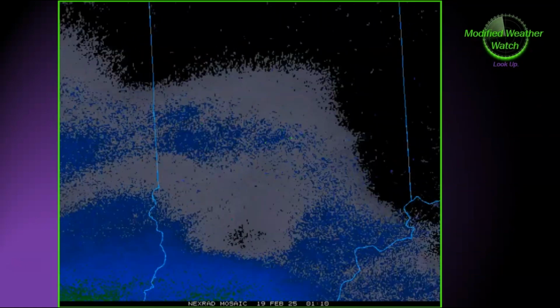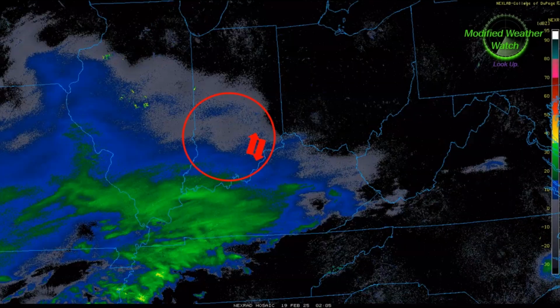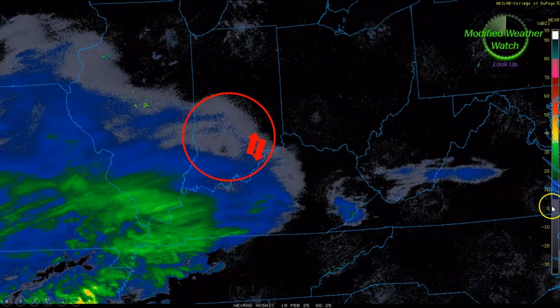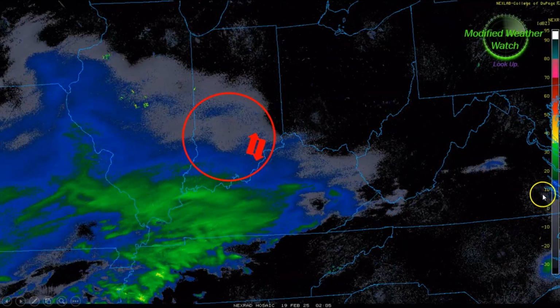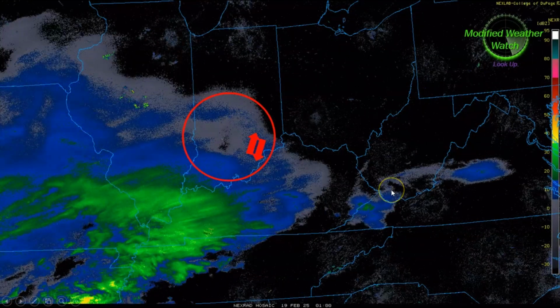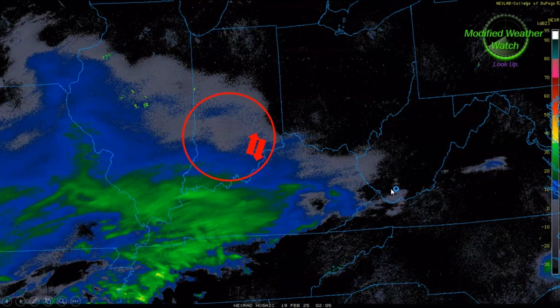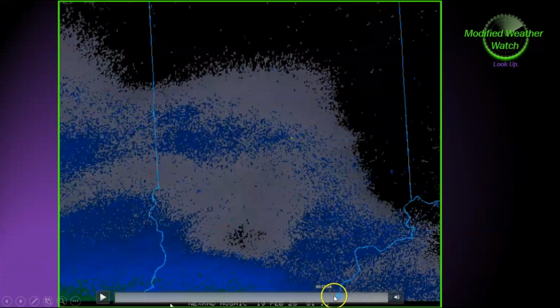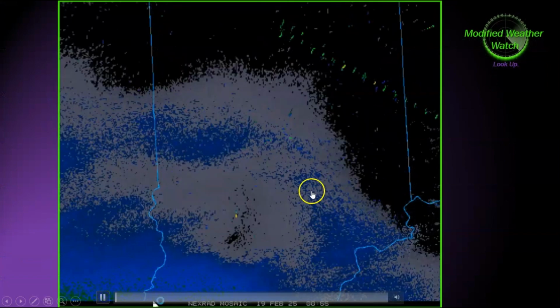And if we look at this last slide, notice how light this is. We're talking dBZs of really 2, 3, 4, up to 10. So this is very light precipitation falling at about 3,000 feet in the atmosphere. It's so light it evaporates before it can reach the ground. And that's what's known as Virga.